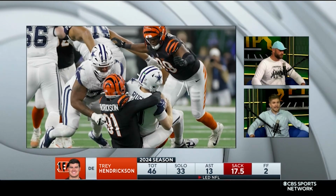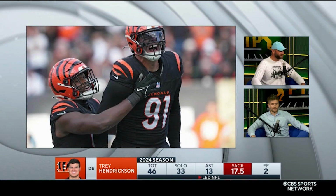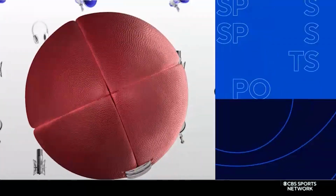Do they need to get this done if they're the Cincinnati Bengals? Dude, a lot of people lead with age in these conversations. You should lead with production. That red highlighted statistic, 17 and a half sacks. You can't fake production. There's no way that you can go out and try to manufacture that kind of production. 17 and a half sacks for Trey Hendrickson in a damn near losing effort all season for the Cincinnati Bengals. That's a warrior. That's a leader for your defense. He's somebody that can rally the troops.